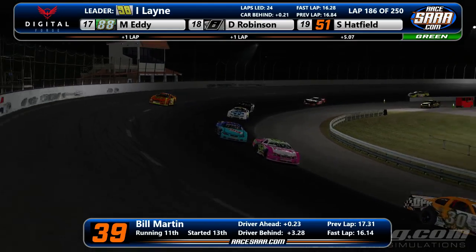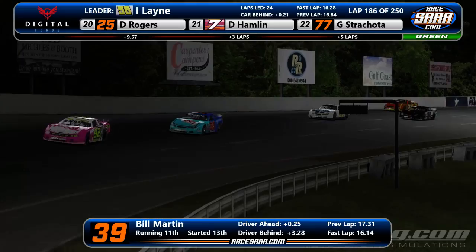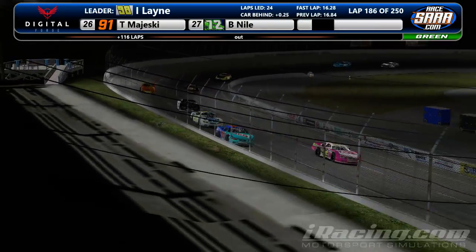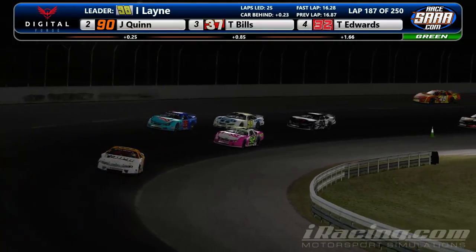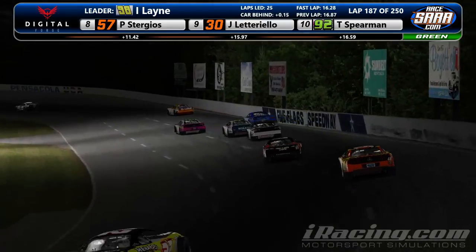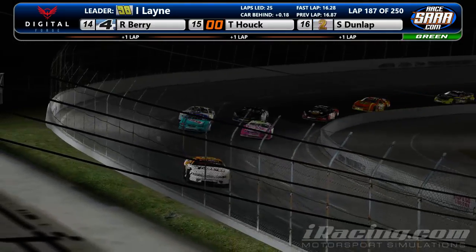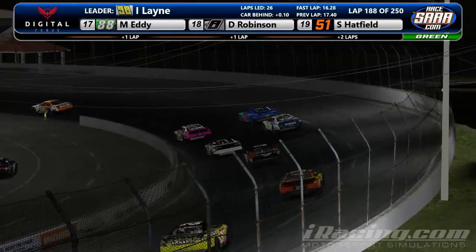Let's take a look right around it as Ian Lane's right behind him. I'm saying it's about 16 seconds behind the leader. And I take a look back, and right there is the leader, Ian Lane, looking to put the 39 of Bill Martin a lap down. He runs the 65 in the Super Late Series, and they got a wall. Spearman and Martin are holding him off. I don't know if this is a comical effect here. You're Ian Lane, it's got to be frustrating as you want to get around him. He's going to swing up high.